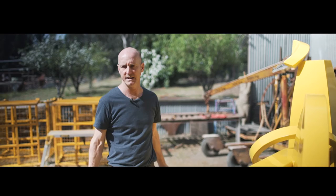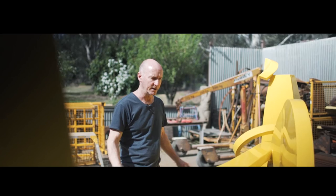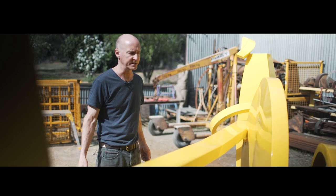This work we've got here is the end result of coming from the maquette to make a full-size work. It's going to be installed down at Tamarama on a beautiful grass plinth. It should stand out really nicely there. I think it's a great spot to be installed in.